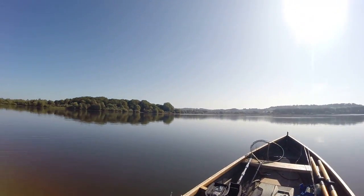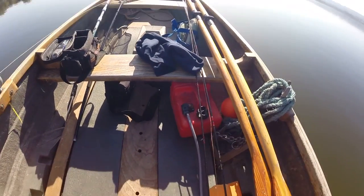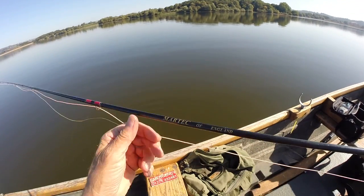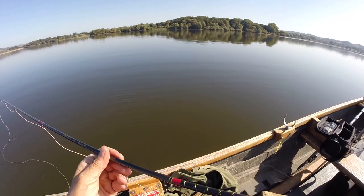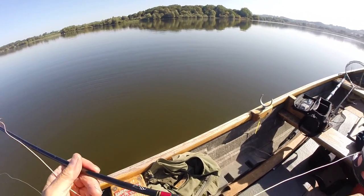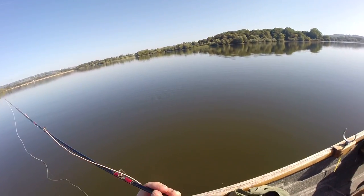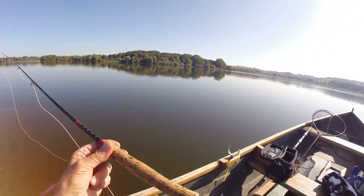Right, I'm sort of geared up, guys. I'll run through it briefly. I know some people like rods and reels. This is my bonefish rod. It was made by Martec of England. Don't sell them, I've probably not even made now. And that's all it says. It just says Martec of England. I don't think it's got a size, weight or anything, but I use it for bonefish, barracuda, stuff like that.